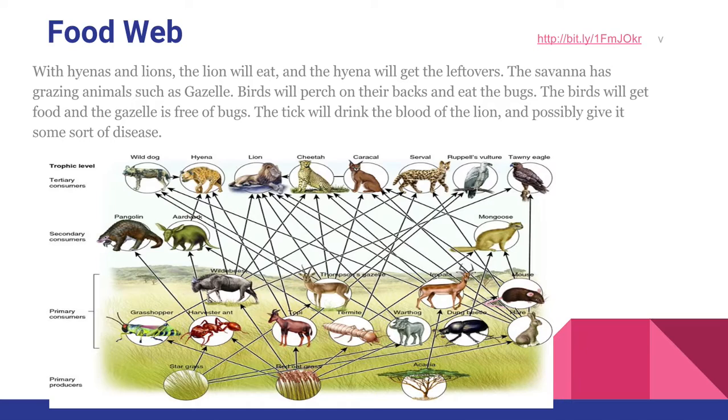It works. The lion, a carnivore at a higher trophic level, will eat the gazelle, and when he is done, another carnivore, the hyena, will get the leftovers. And so, this is how the food web demonstrates the circle of life.